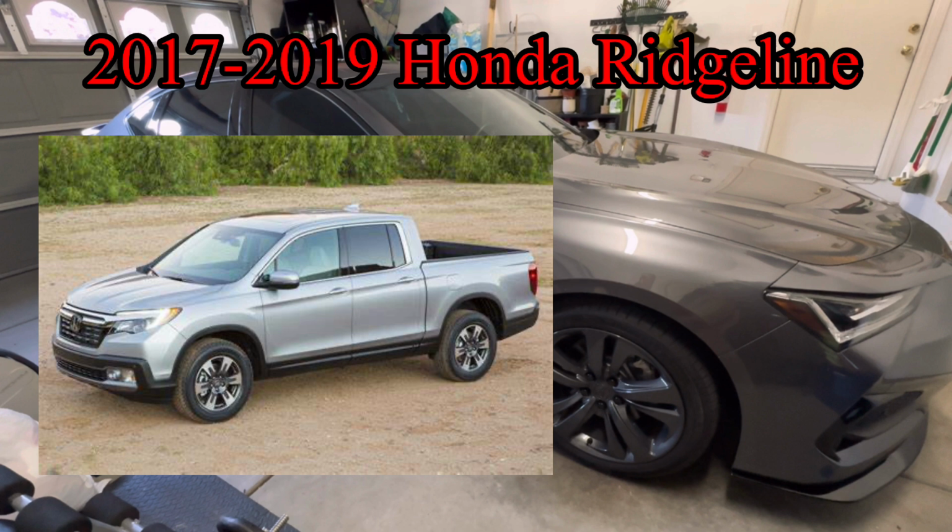Again, I just wanted to bring this to your attention. I know the Honda Ridgeline is a very popular vehicle that people have. So if you have one or know somebody with one, definitely relay the message to them so they can get the problem fixed and avoid an accident.